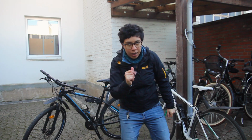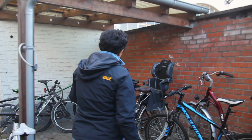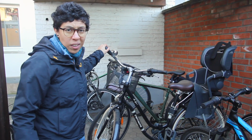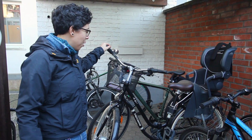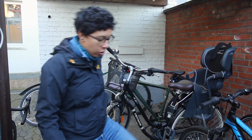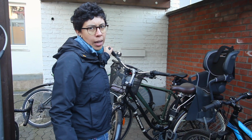And example number 3, if Yvonne comes with me, I'll show you. It's this kind of bike. If I'm not mistaken, this one I think was invented in Holland, who says that? In the Netherlands. And yeah, it's a very comfortable bike. This one is made for women because, as you can see, it's very easy just to jump on it. Yeah, and this I would say is the most popular kind of bike that you will see on the streets.